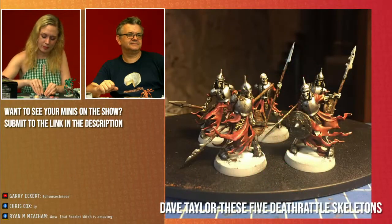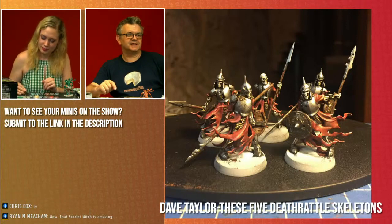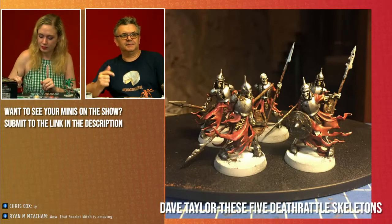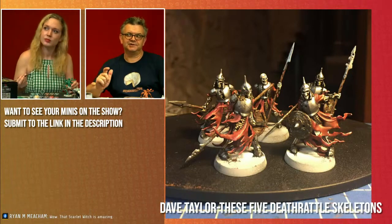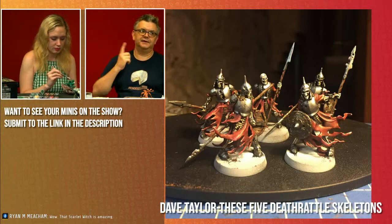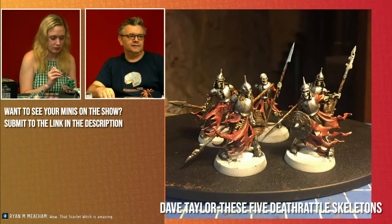Look at that. I popped these up. This is what I worked on over the weekend. So, some death rattle skeletons for the Soulblight Gravelords army that myself and Jeff Jenkins, who was on the show last week, and our friend Damon Drescher and friend Dave Powell are painting up for Adepticon next year. So you have plenty of time to get that all done.